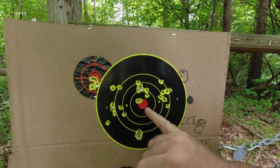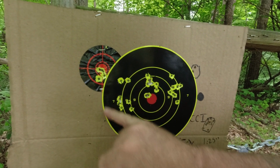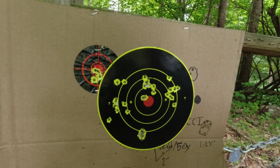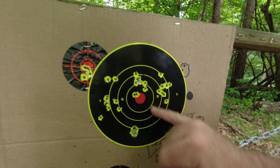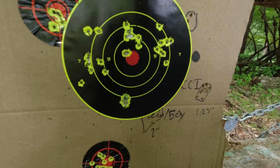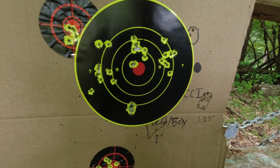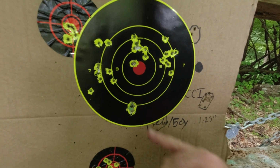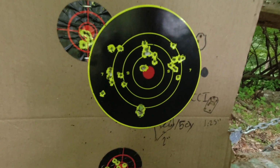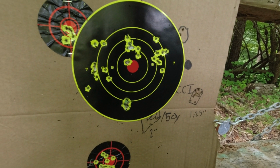Here's the target. The first group was right there. The second group, I tried to adjust the scope, and it was probably a mistake, but whatever. Eventually, I'll put a good scope on that thing. Third group, not so great. And then the fourth group with the Eley, for me, I'm sure there's people out there that it looks like one hole, and good for you. I'm proud of you. But for me, that's a great group, especially out of a budget built Ruger 10/22.